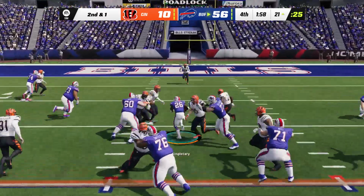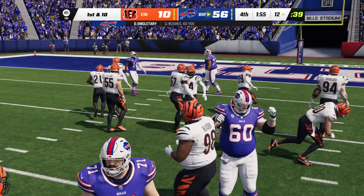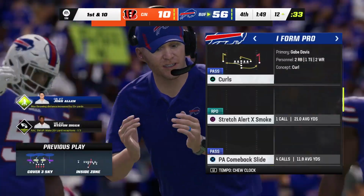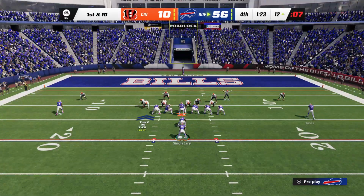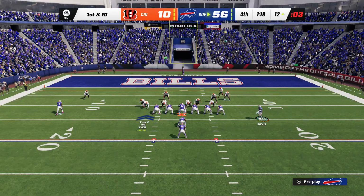On 2nd down, here's a run with Singletary. And he'll go down here at the 12-yard line. That one, a first down pickup of 8. A lot to praise on this drive, obviously. I know you're seeing what I'm seeing. Those guys up front, they're getting it done. Doesn't matter what play is called. They are handling their business at the line of scrimmage and dominating right now on this drive.